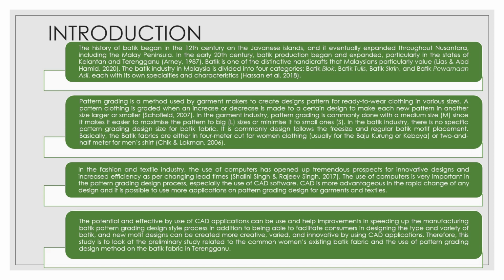The potential and effective use of CAD applications can help improve and speed up the batik pattern grading design style process, in addition to being able to facilitate consumers in designing the type and variety of batik. A new motif design can be created more creative, varied, and innovative by using CAD application. Therefore, this study is to look at the preliminary studies related to the common women's existing batik fabric and the use of pattern grading design method on the batik fabric in Terengganu.